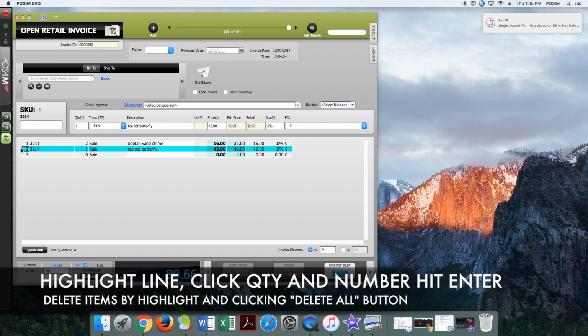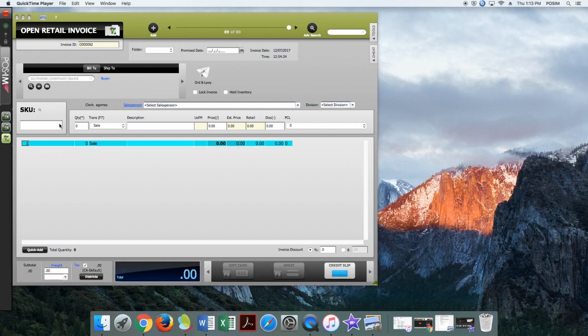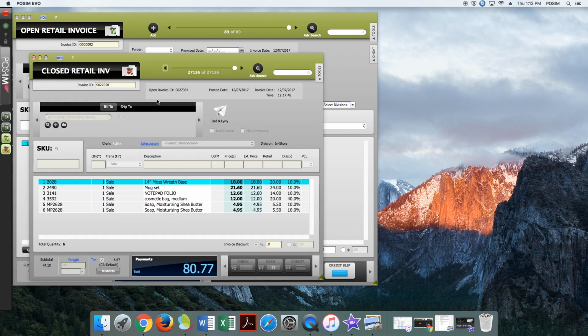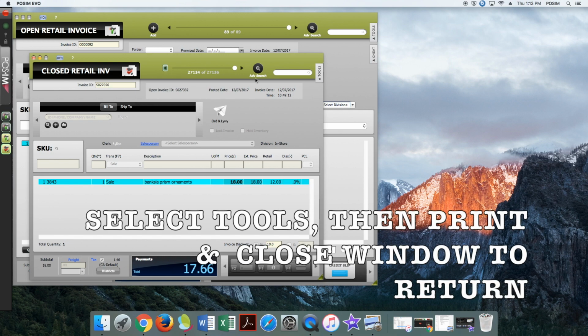And then you can delete all if you need to do that. And then if you need to reprint a receipt, you're going to go to closed invoices under sales, and then it will usually have the last transactions. If you just scroll over, you can also look them up by number if you need to. And then if you need to print a receipt, you're going to hit print.